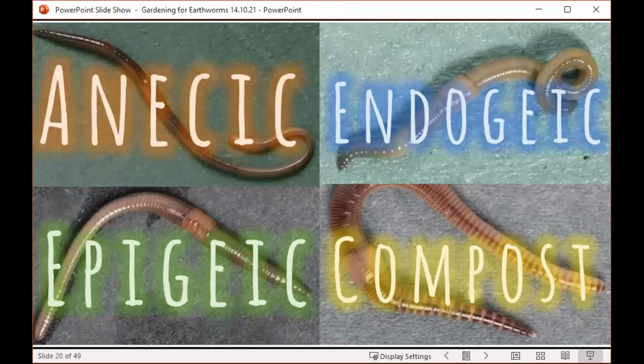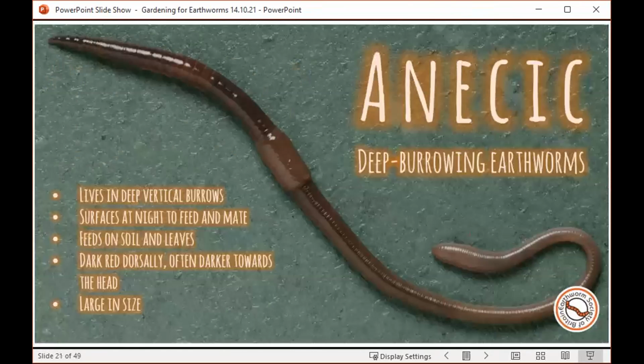So these 4 groups we're going to call Anecic, Endogeic, Epigeic, and Compost, and I'm going to go into them in detail. Although you can't identify earthworms to species level in the field or live from characters, what you can do is group them into these broad ecological categories in the field. So we'll go through that as well. So we're going to start with the Anecic earthworms. I'm going to start at the bottom of the soil profile and work my way up.